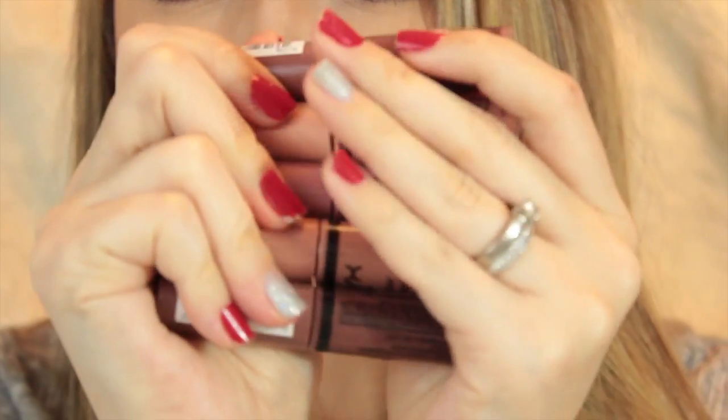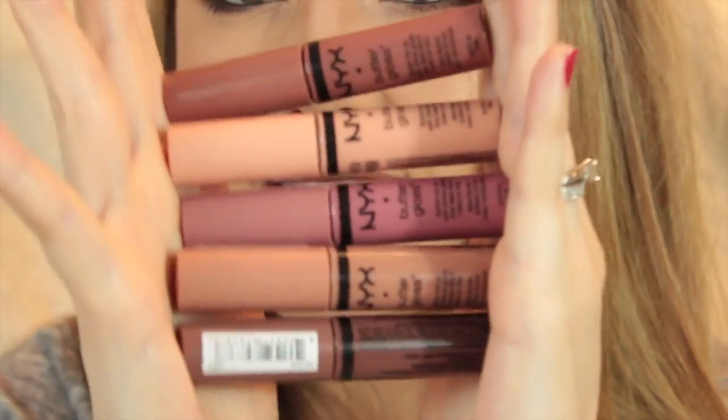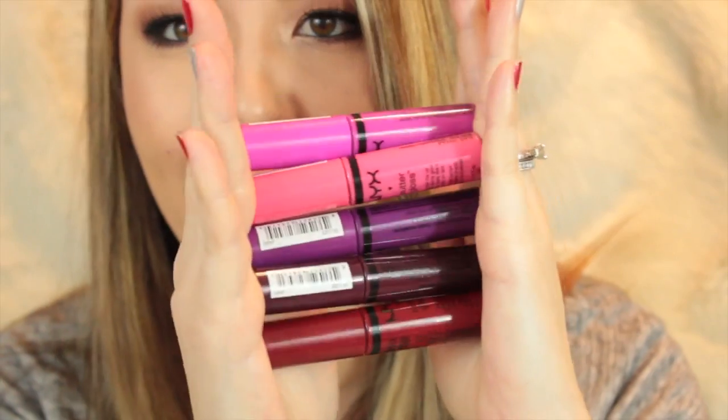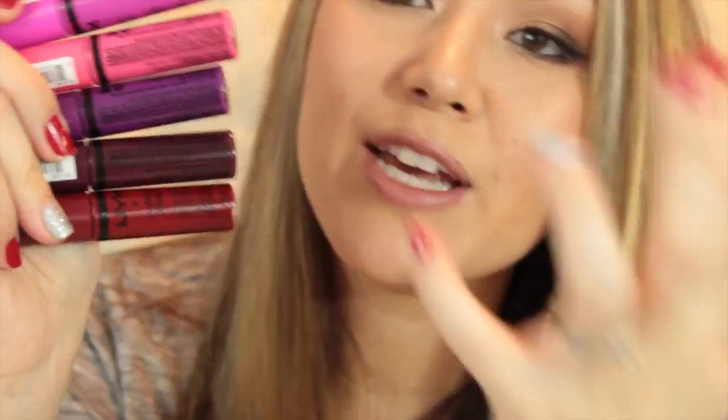So that covers the first half, the first 5 that are more neutrals or dusty pinks. Now we can move on to the fun colors. Okay, now moving on to the second half, which are the 5 that I would probably pick out personally. When it comes to glosses, I normally go with brighter colors, although I think Angel Food Cake is probably one that I would have picked up as well, but I would have definitely gravitated towards these 5. So once again, we'll start with the lightest and work our way down.